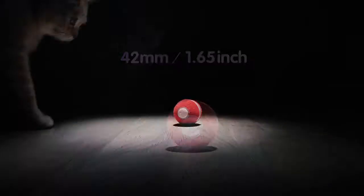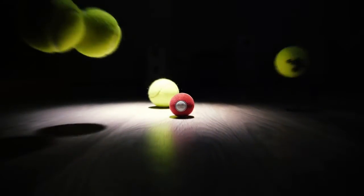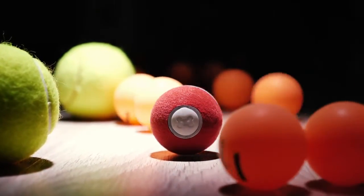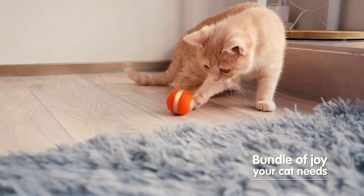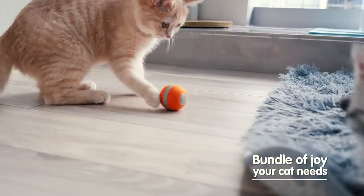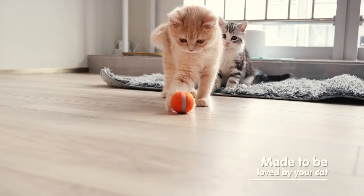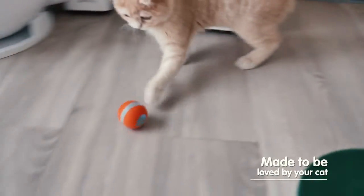A Cheerble Ball makes Cheerble Board Games so unique. Rolling, hiding, and chasing by its smart gene, Cheerble Ball keeps your cat engaged all day long. With synthetic fiber material, outer shell, and light effects, this magic ball is made to please your cat's senses of touch and sight.